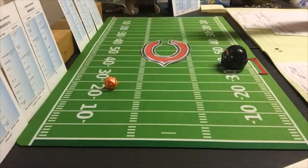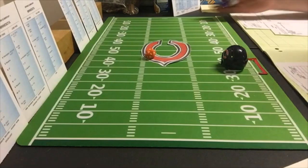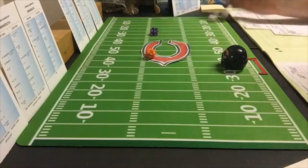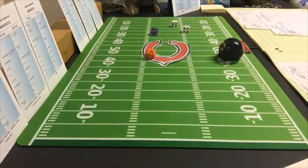All right, 3rd and 1. We gotta go flat pass, I guess, to the tight end. And they are, what is it, 3rd and 1? 1-9 run, so they're looking for the pass. And that's an 8 on flat pass. His receiver is Greg Olson. He'll probably not catch it again. 8. No, he does. Thank God. He catches it for 7 yards, because they were right. So, we got a first down.